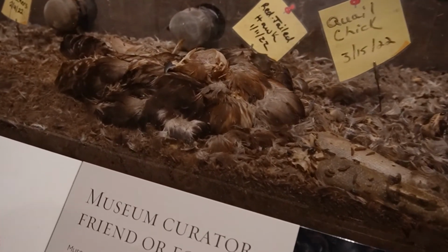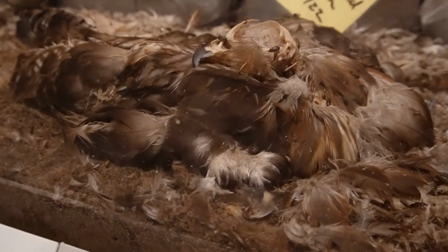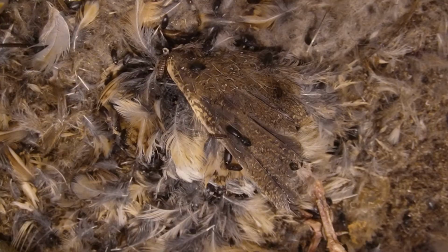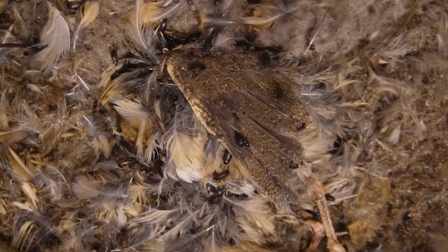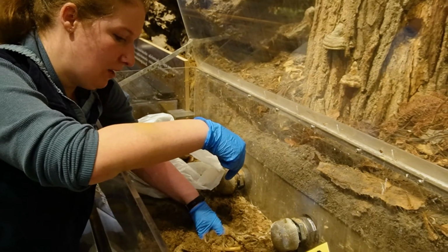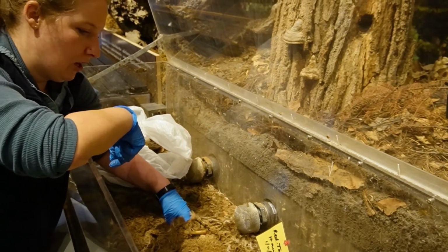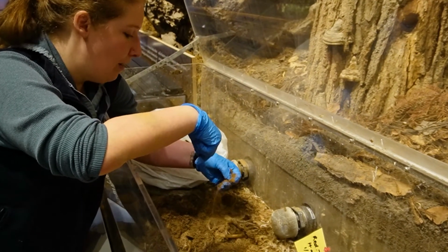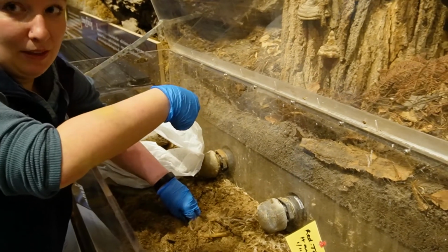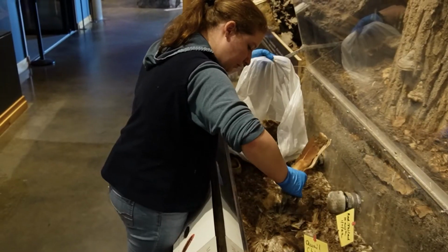We'll put it in with our dermestid beetle exhibit. That way it can actually teach people in that sense as well, to continue the educational aspect of that bird's life. If the beetles are at a really high population level, they can break down a red-tailed hawk within a week or two. But if they're at a lower population level, then it might take them a little bit longer to do that.